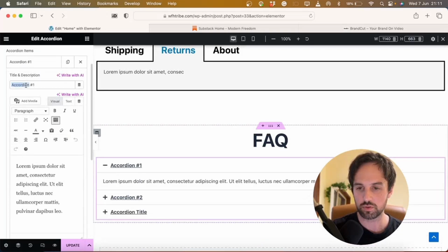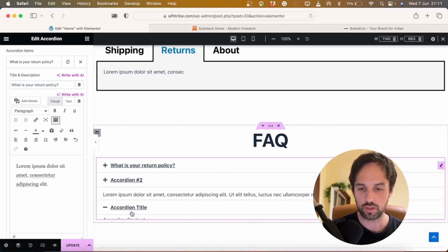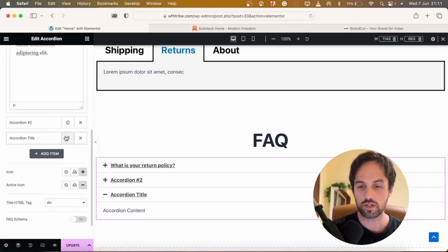So if you click on the first one, you just go, what is your return policy? And then you add your text in, whatever you want. And obviously you just go through them and you do it for each one. So it's very simple to get this set up.